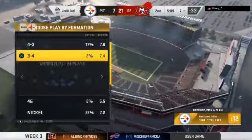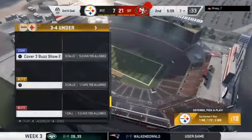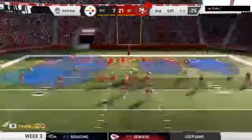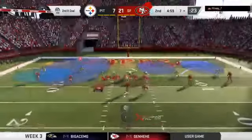What's that, 5 straight runs? Yeah, 5 straight carries to start this drive. And like you said, the way it's working, they may just stick with it. The line of scrimmage, the 7 now on second and goal.